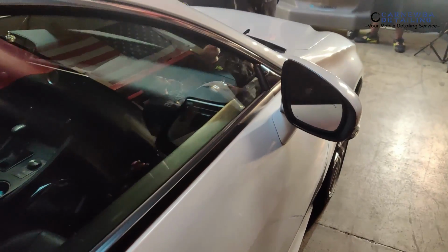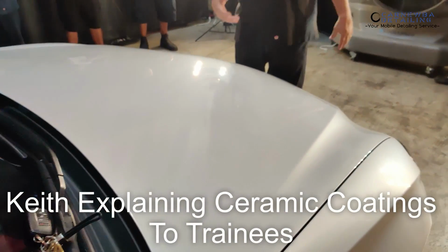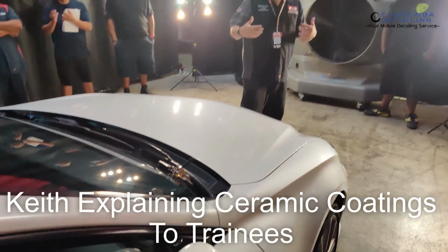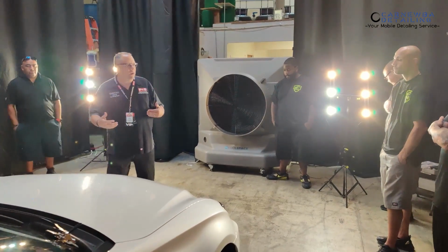Three-dimensional interlocking bond with the surface of the paint, which means that it's not going to come off with just chemical washing or normal sunlight and that kind of thing. It actually needs an abrasive to take it off.